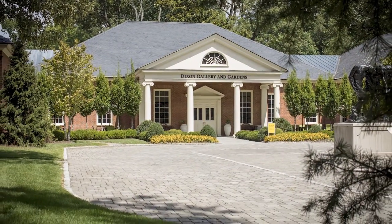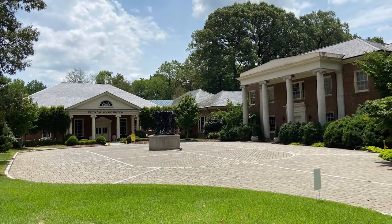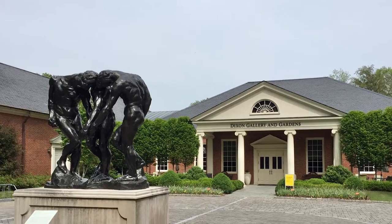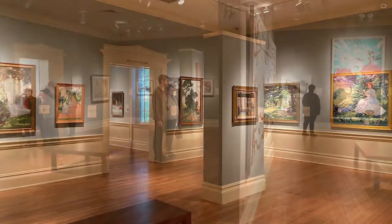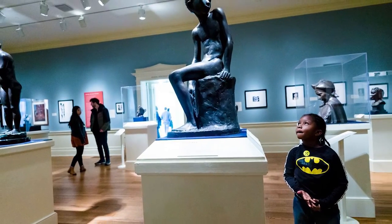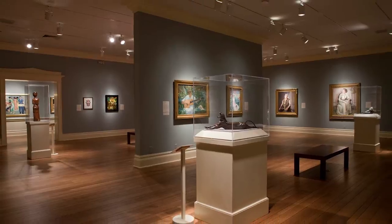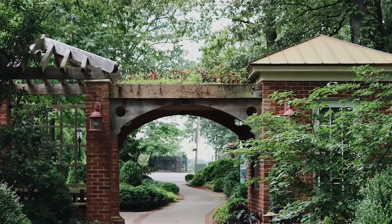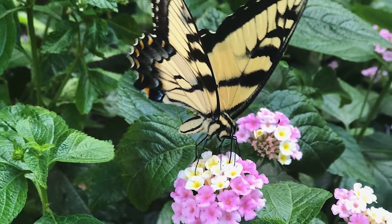I work at a really special place called the Dixon Gallery and Gardens. The Dixon Gallery is an art museum. A museum is a place where you go to learn all about new things. So at an art museum, you learn all about art. We have paintings, drawings, sculptures or statues, all kinds of super fun things for you to get to look at and learn about. So once you've learned about art inside, you can play and explore outside, looking at all of the different flowers and plants and trees.